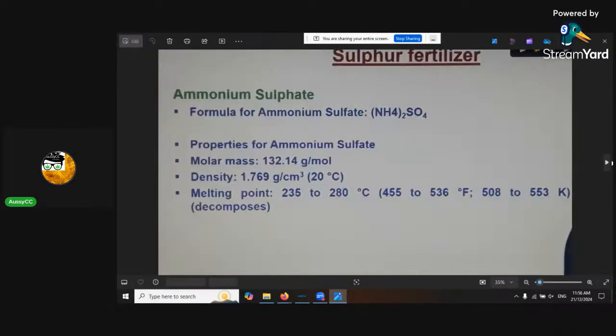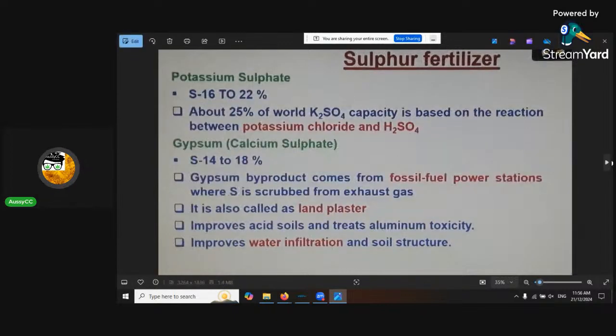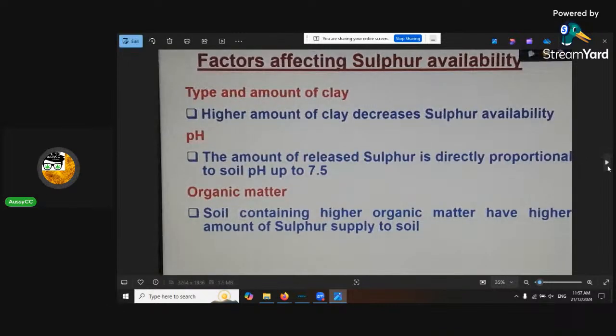Ammonium sulfate. All right, I'm not going to go through really any of these because that's the form that you buy it, except for this one. Gypsum, calcium sulfate. Gypsum byproduct comes from fossil fuel power stations where sulfur is scrubbed from exhaust gas. It is also called land plaster. So that was the thing I was wondering before. Can you just use your gypsum? But look where it's made from. So you might be able to recycle it, but it's still not 100% organic.